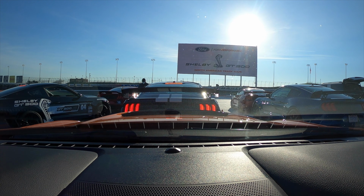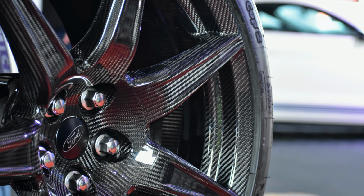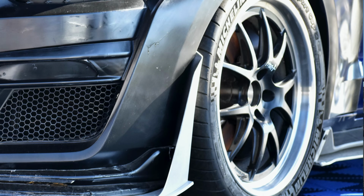I was placed in the blue group, which was sent to the road course first. This was an exciting way to kick off our morning, but I was a bit apprehensive as the weather was cold and so were the tires. These GT500s are running Michelin Pilot Sport Cup 2 tires, which Michelin calls a streetable track and competition tire, which means it doesn't have a lot of grip in the cold.